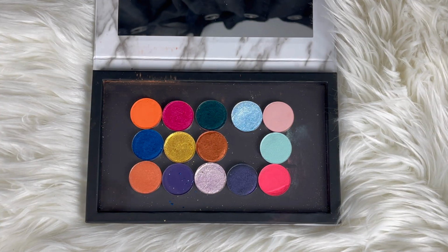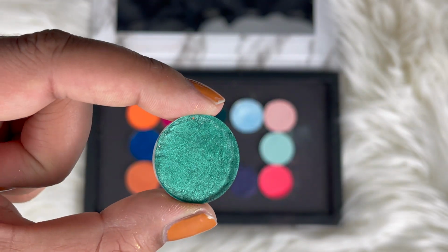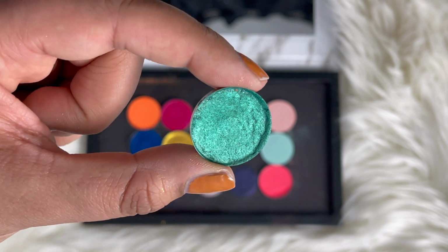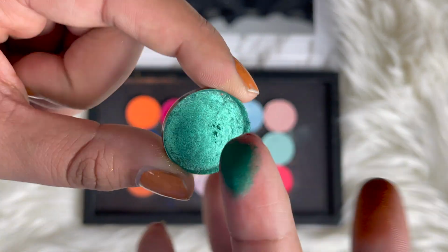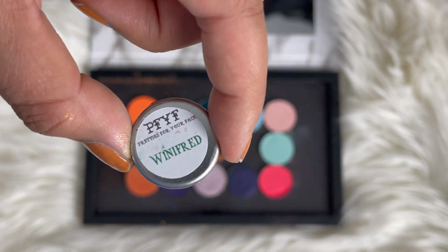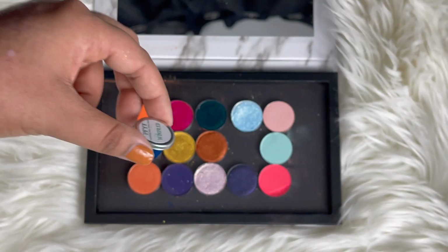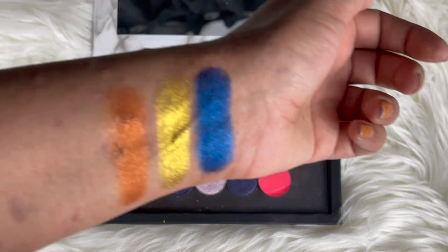Okay, so next we're gonna dupe Flip from Natasha's palette, which she describes as an electric medium teal. So I picked this one here because looking at her swatches, this one swatched the most similar. That's what it looks like there on a finger swatch. This is from Pretties for Your Face, and the shade is called Winifred.